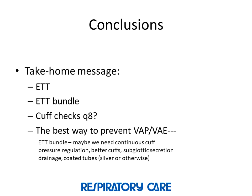VAP bundles, we all have them. We all use them. They may differ between organizations, but they may need to be enhanced and incorporate endotracheal tube cuff pressure monitors and some subglottic suction devices.